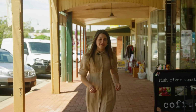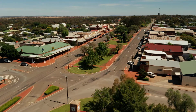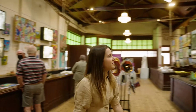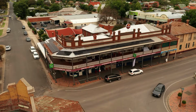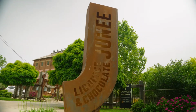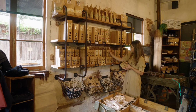Just a 30-minute drive from Wagga Wagga lies the beautiful regional town of Coolamon, where you can find unique places to eat, drink, relax and meander. Then I'm heading to Junee, home to beautiful heritage buildings, an amazing railway museum and some sweet treats that may not last the short drive back to Wagga Wagga. I can't wait to start exploring.